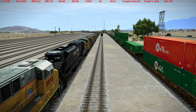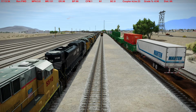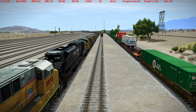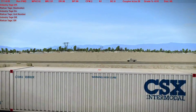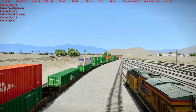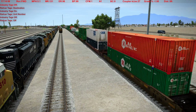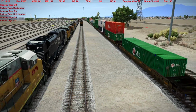I made it so that it's an industry, and it will load certain accepts from certain tags, train tags right here. These are not even tagged. So when I spawn this train, because I have an automated spawn thing, it spawns every so often and goes to somewhere, just so it's live traffic going through.